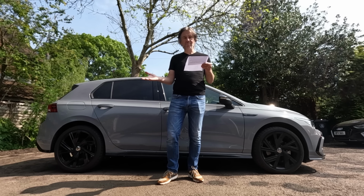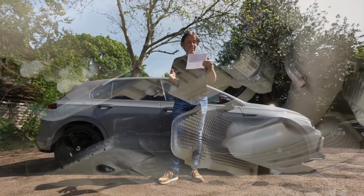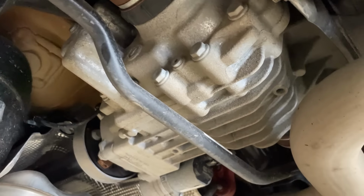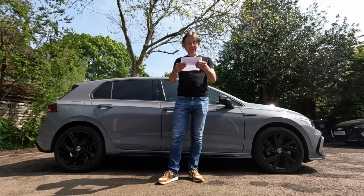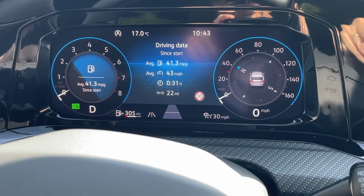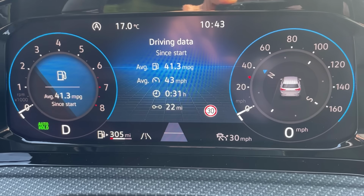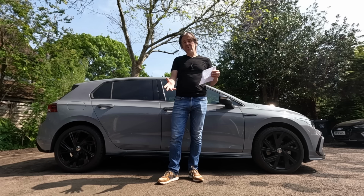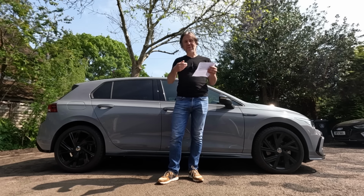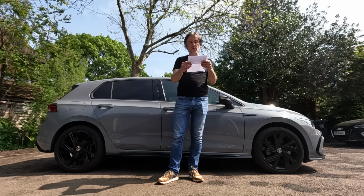0 to 62 time 6.7 seconds. That's not bad. That's GTI territory, but some of that will be because of the all-wheel drive system. Economy isn't too bad. It will do 38.9 on the WLTP combined cycle, and I've had this car for the best part of a week now. I see over 40 on a regular basis. That sounds good, but actually an R and a GTI Clubsport and normal GTI would be in roughly the same ballpark.